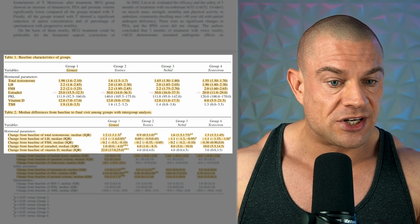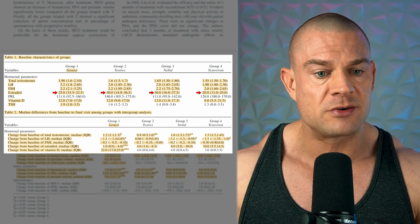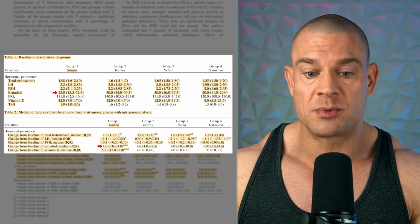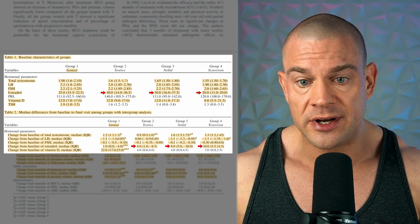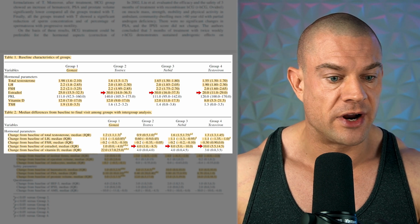Serum estradiol was around 20 to 30 picograms per milliliter, 25 picograms per milliliter in the Gonasi HCG group. It increased by only 1 picogram per milliliter, whereas in the other groups you see a significant increase between 4 to 10 picograms per milliliter. So they ended up between 30 to 38 picograms per milliliter, which is at the top of the reference range.